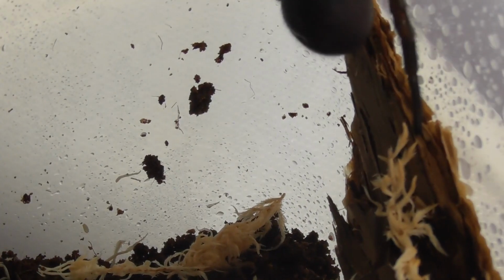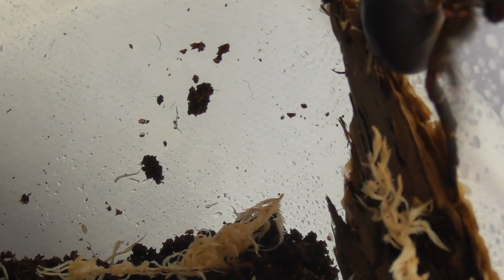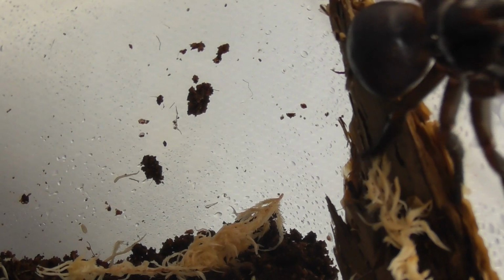Now here we can see her rather pathetic attempt at escaping. Like, you can't even climb. You're a disgrace to the spider world, so stop showing it off.